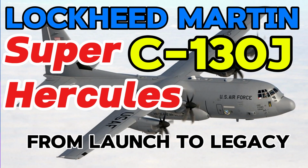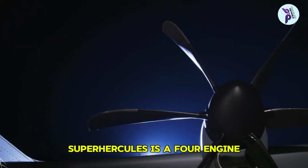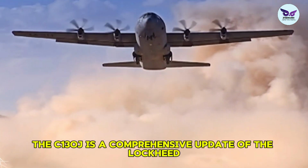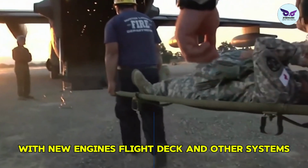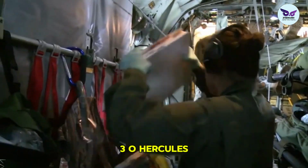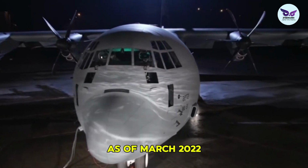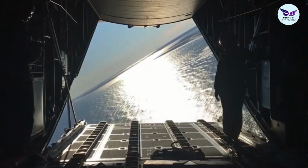Lockheed Martin C-130J Super Hercules, from launch to legacy. The Lockheed Martin C-130J Super Hercules is a four-engine turboprop military transport aircraft. The C-130J is a comprehensive update of the Lockheed C-130 Hercules with new engines, flight deck, and other systems. The C-130J is the newest version of the C-130 Hercules and the only model currently in production. As of March 2022, 500 C-130J aircraft have been delivered to 26 operators in 22 countries.